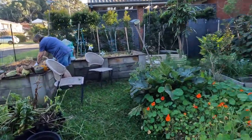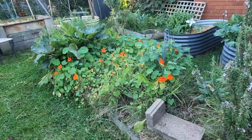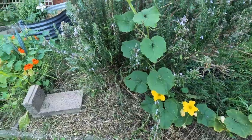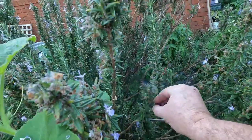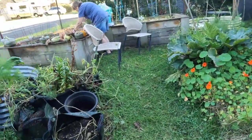It's been pretty good. And the rhubarb and stuff, this is an old garden that we've got to rehabilitate as well. But this will take us a couple of months to do this. We're going to build up the better blocks, put some cardboard down to kill the weeds, and then redo it. Look at this, guys. See, the little buggers get everywhere, don't they? Bloody snails on the ground and stepped upon.